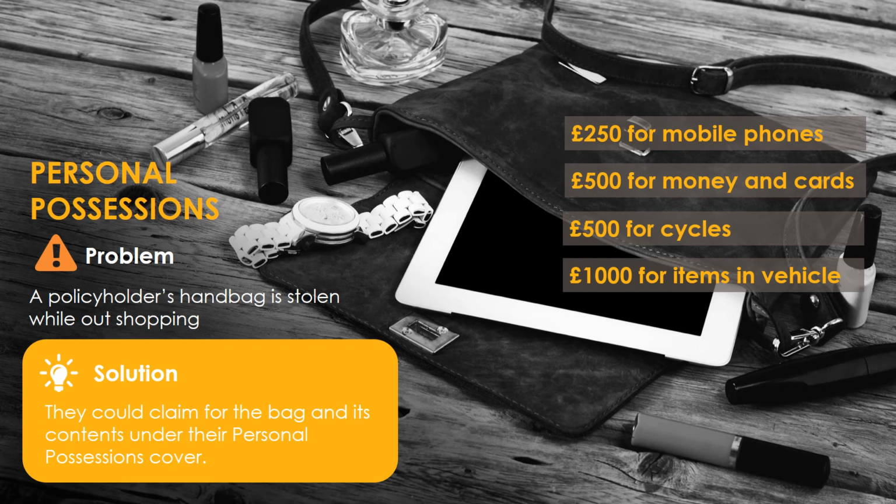So as an example, personal possessions can include things like clothing, coats, hats, laptops, cameras, pedal cycles, sports equipment and handbags. So if we look at a lady's handbag, for example, it might be an expensive bag to start with, but also it could contain a mobile phone, an iPad, glasses, keys, cash, credit cards, jewellery, makeup. If that bag was stolen while she's out shopping, she could claim for the bag and everything inside it, obviously subject to the excess that's been chosen.